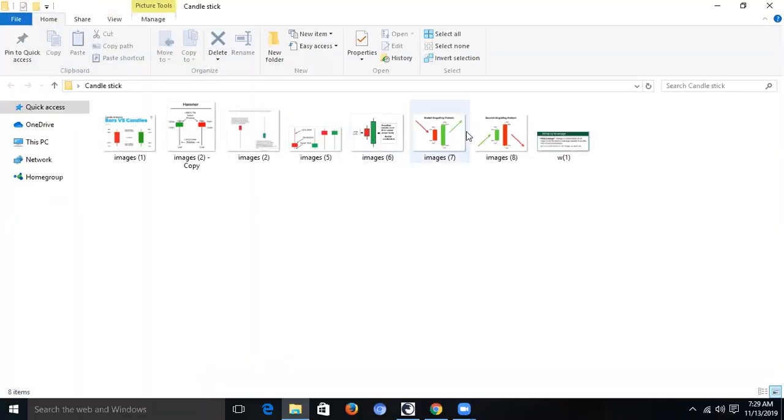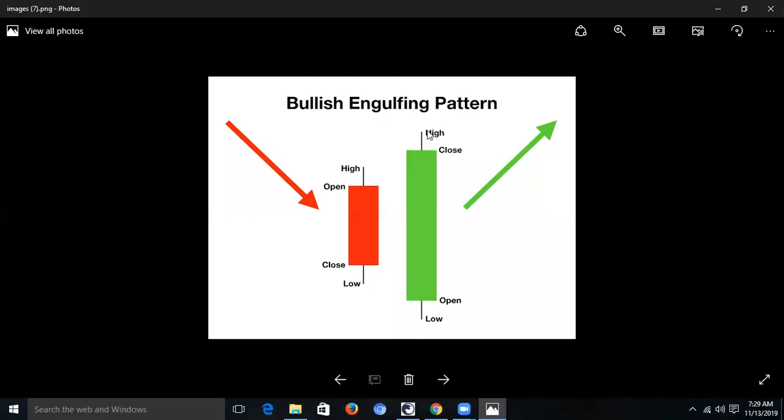Okay. Now, whenever you approach a zone like that, you see patterns like this. This is called bullish engulfing pattern.